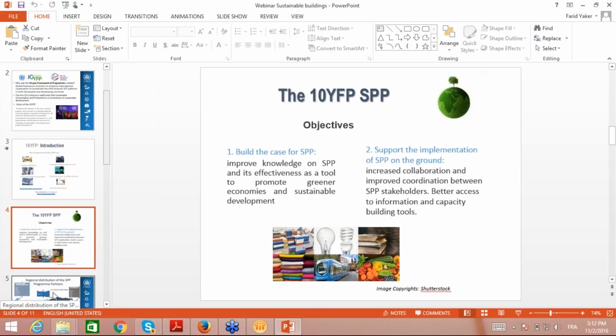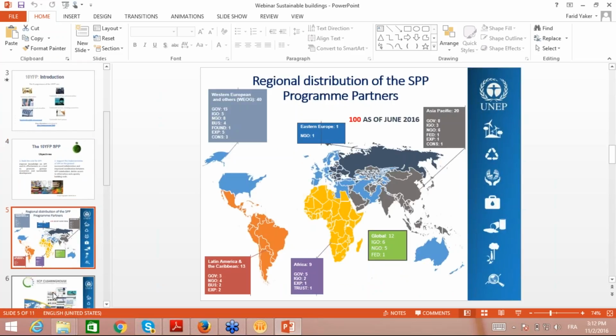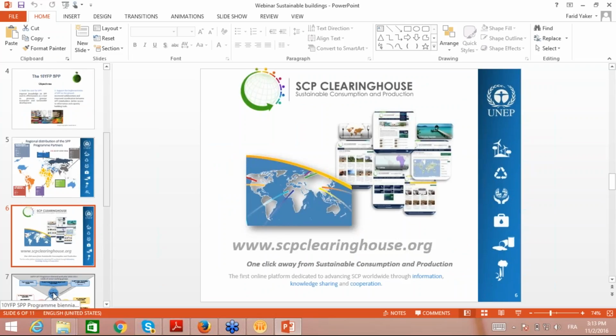For the moment, the program has 100 partners. It was launched in 2014. We're gradually increasing the number of partners, who are the members of the program, and they are distributed pretty much on all the continents, with a very good organizational diversity. So you have governments, international non-government organizations, NGOs, consultancies, representatives from the private sector, even though there are not enough representatives from the private sector, and we're having trouble engaging them fully in the program. This is something we're working on.